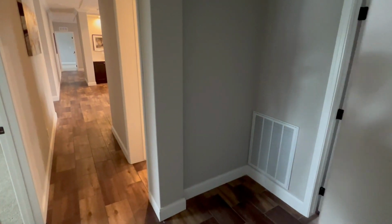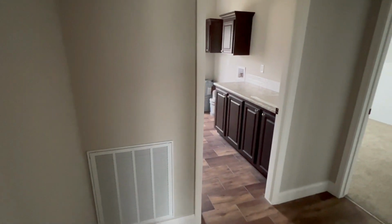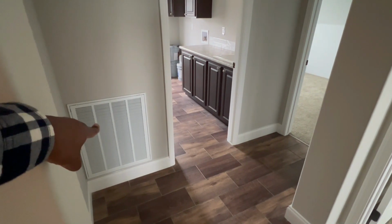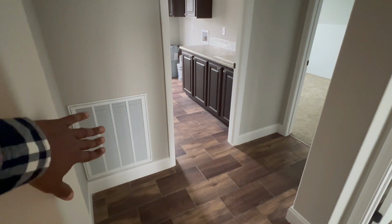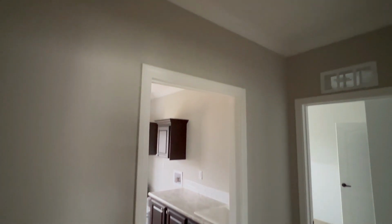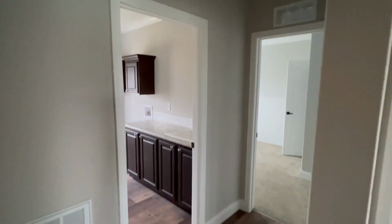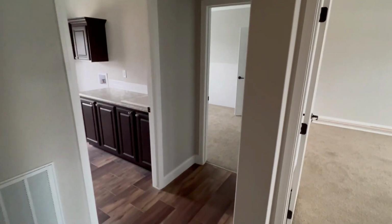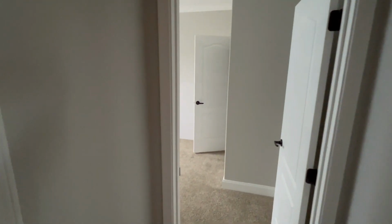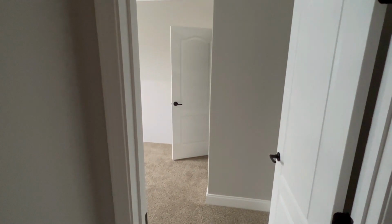All right, so let's take a look over here in this space. Before we check out the utility room, we're going to check out the other bedroom. Now right there, that'll be your central heat and air conditioning. So your central heat and air going right through there. I'm trying to get you all a better view, get you an idea. And I wish you guys were really able to be here in person like I am. I mean, this phone camera does not do it justice at all. It really doesn't.